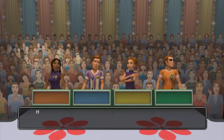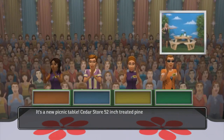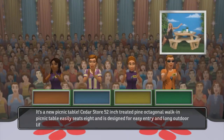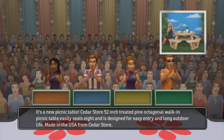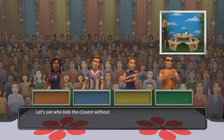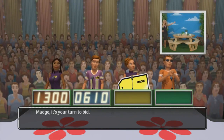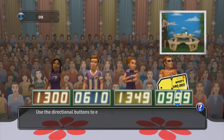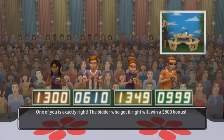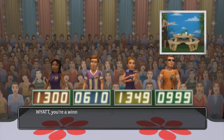Welcome to Contestants Row. Here is the item up for bids. It's a new picnic table. Cedar Storch 52-inch treated pine octagonal walk-in picnic table easily seats 8 and is designed for easy entry and long outdoor life. Made in the USA from Cedar Storch. Let's see who bids the closest without going over. What is your bid? One of you is exactly right. The bidder who got it right will win a $500 bonus. This item's actual retail price is... Come up on stage!